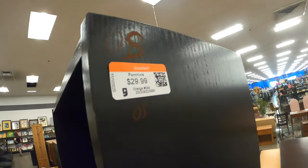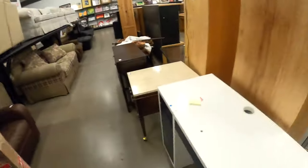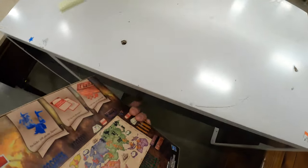Unfortunately, this is rather typical. $30 for an IKEA bookshelf that is actually partially assembled wrong. It doesn't have its shelves. That's a big boo. $30 for an IKEA desk.